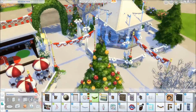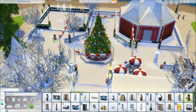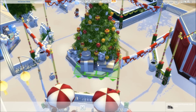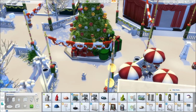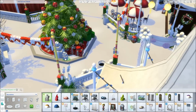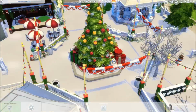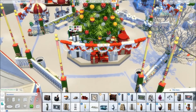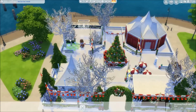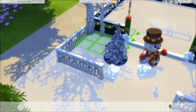Anyway, I tried to keep the landscaping as white as possible with some green plants because there were no white options. I also put some balloons down in the carousel area, and it looks really festive. And also some benches for your Sims to sit on, and maybe the parents when they wait for their kids' ride. In the middle I put some gifts under the tree because that was also looking cute.